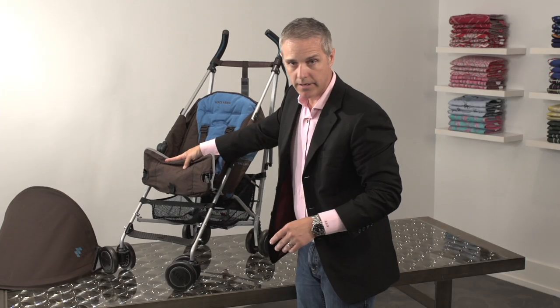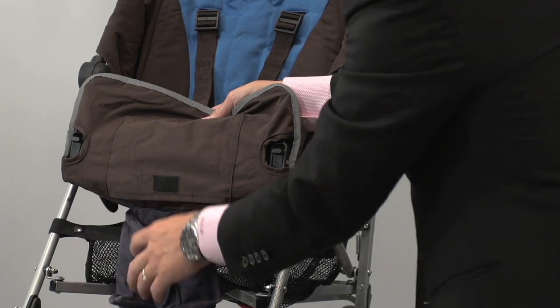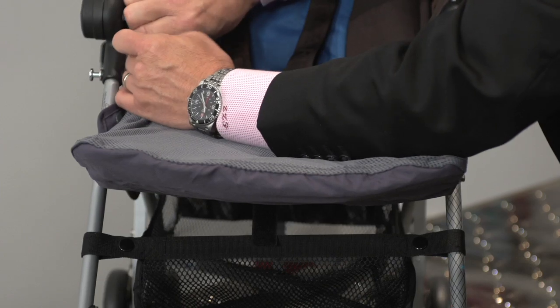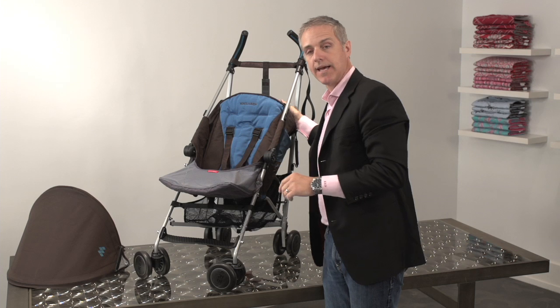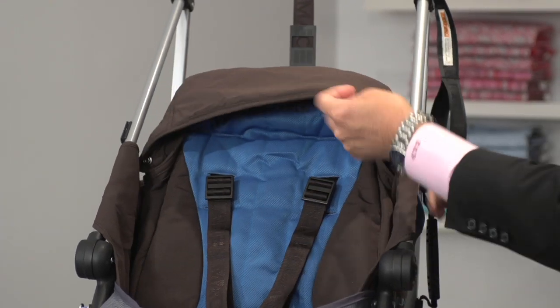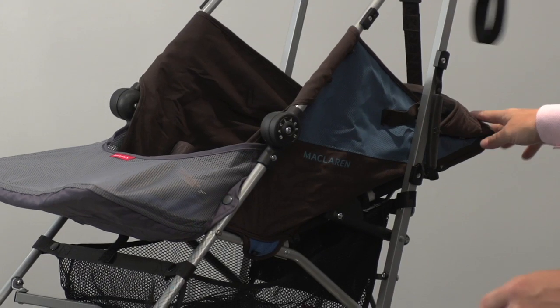And I'll demonstrate that really quickly for you. First, you'll notice right underneath here, underneath the foot barrier, is a built-in pocket. You simply pull the foot barrier out, attach it with the press studs at the side, and that makes up the foot barrier. And then also incorporated in the back is a head barrier. So I'll just flip that forward. And then when I recline the buggy, you can see that I have a head and a foot barrier incorporated in.